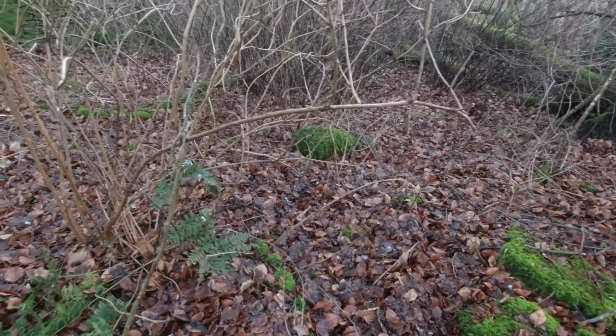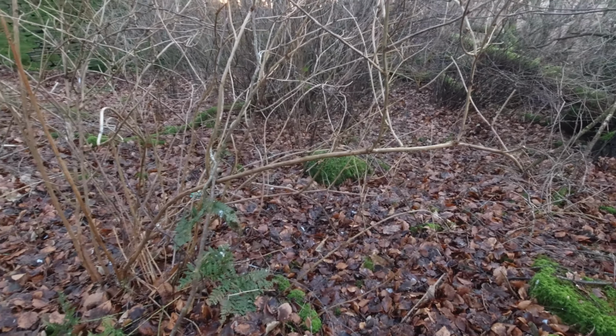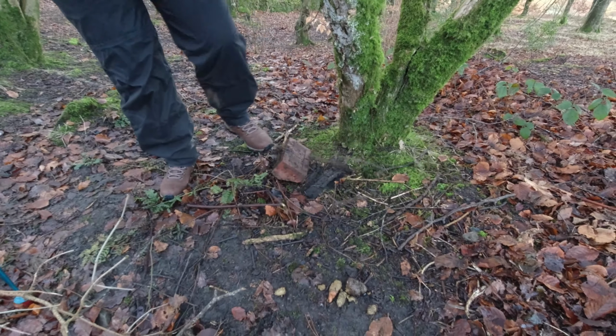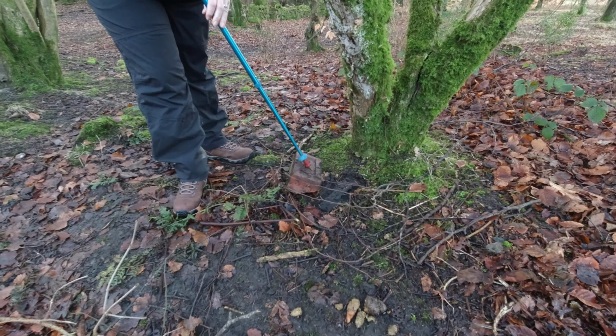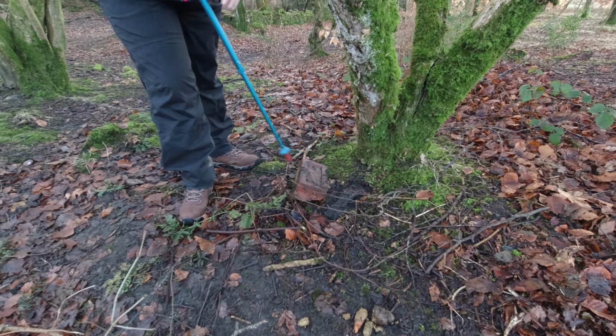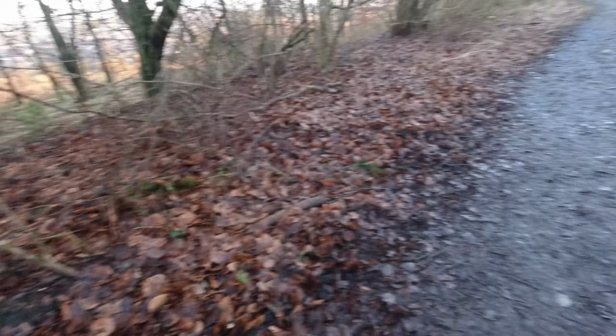No, it's not. Debunked. It's not a stone ball. It's just a moss covered rock. I can't see anything on it. Nothing on it? No. There's a few bricks around.